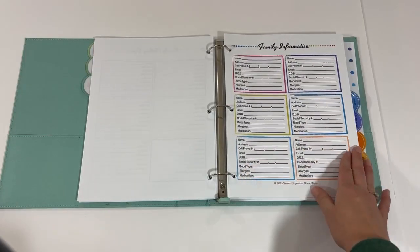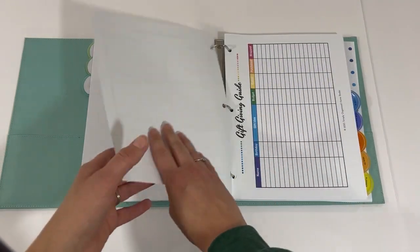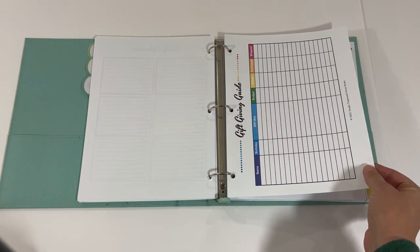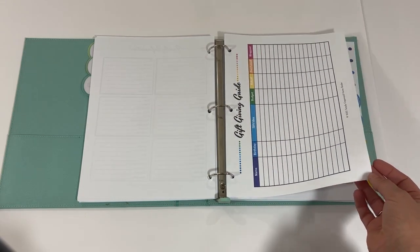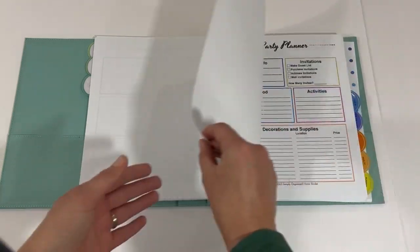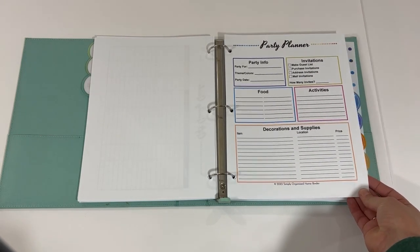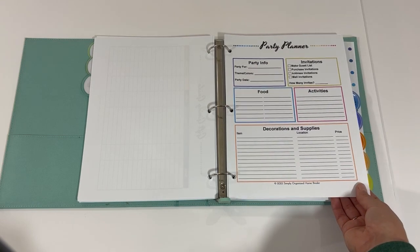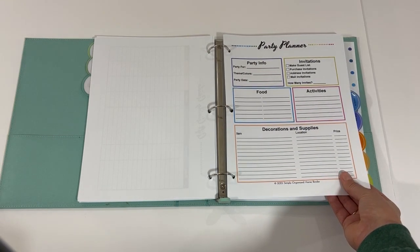Here's a family information page, just to have an overview of some important information that you might need to get to quickly. I've also included in this section the gift giving guide, which gives you an idea of things to buy if you're purchasing for a birthday or Christmas even. And then a party planner. So if you're planning a party for one of your kids or grandkids or a friend or family member, it's a party planning sheet that you can fill out to make sure that you're getting everything done.